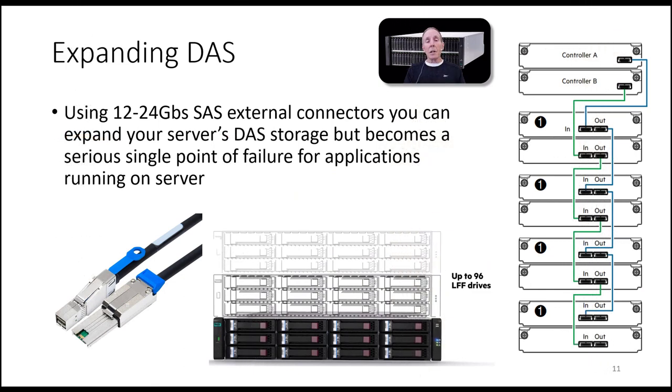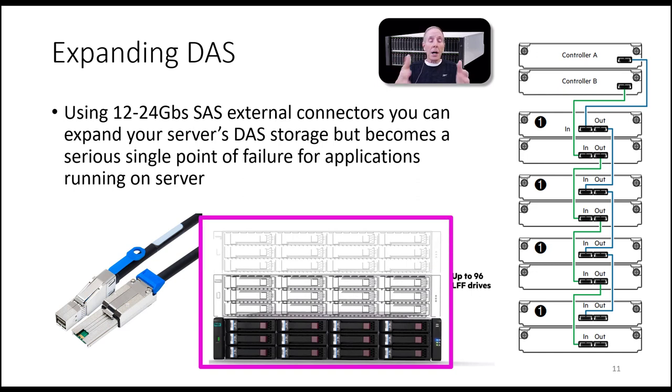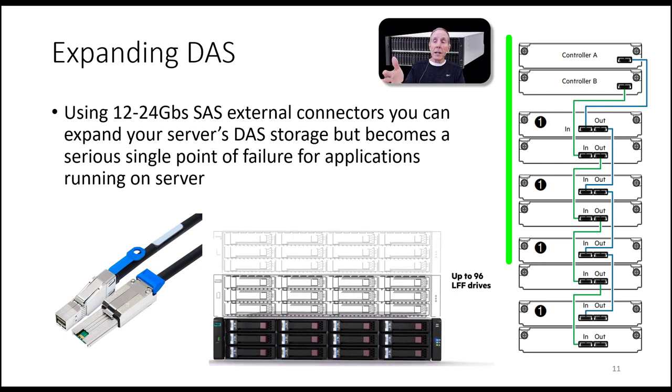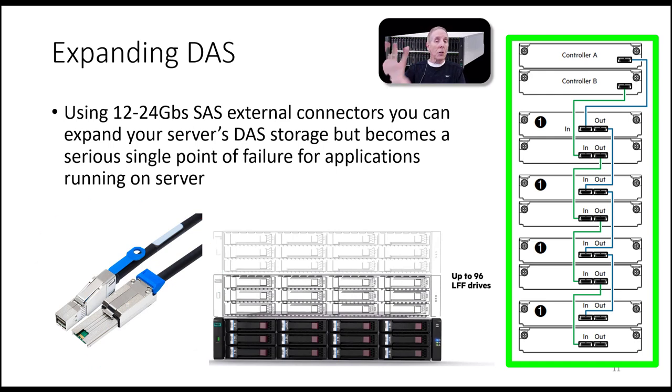Now, many servers allow what's called expanding DAS, or direct attached storage. Take a look at the picture in the center. I've got a server down below, but it has a limited number of storage drives. But with this particular model, I can add an enclosure that I can stack on top, up to 96 hard drives. I can put them on the top or below the server. And if you look on the right-hand side, you can see how I can take a SAS external connector and cables and daisy chain those servers and storage enclosures together. Some vendors support up to 240 hard drives. That's a lot of storage. They're very fast and they have very low latency.